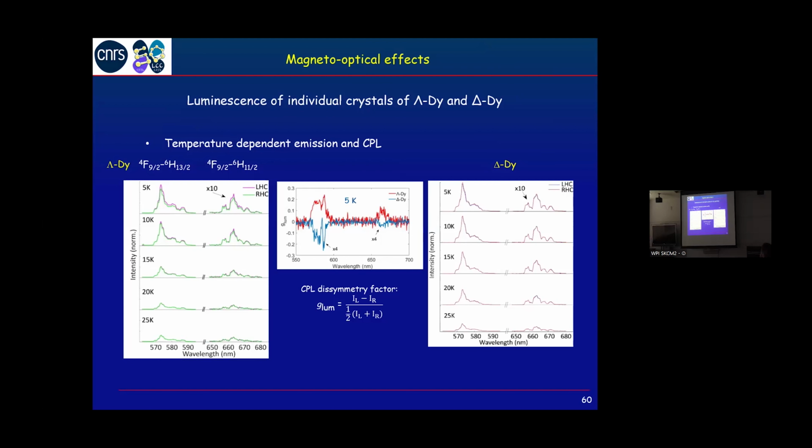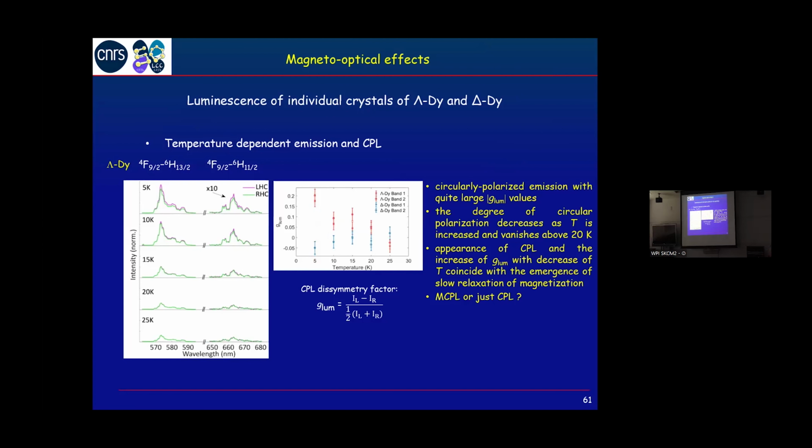And this is the GLUM you can extract from this data. Here I plotted it for the lambda and for the delta. So here we have really a polarized luminescence. The GLUM is quite large for this kind of compounds. And another thing is that the degree of polarization decreases when you go from low temperature to higher temperature. Interestingly, the CPL and the increase of the GLUM happen in the same temperature domain in which we see the slow relaxation of the magnetization.